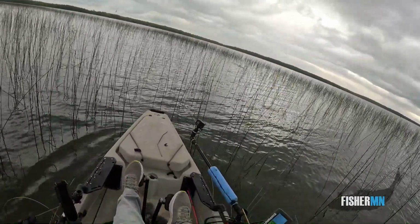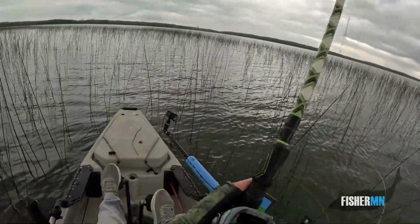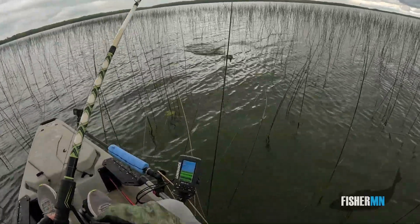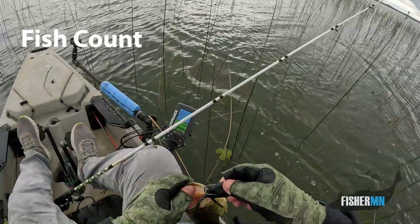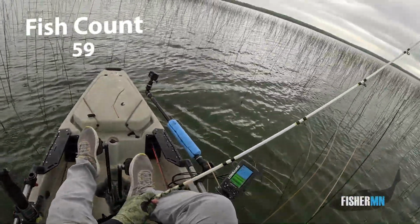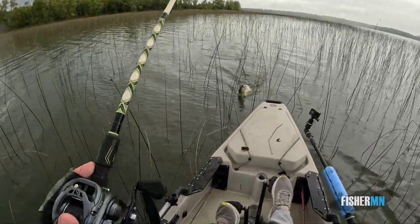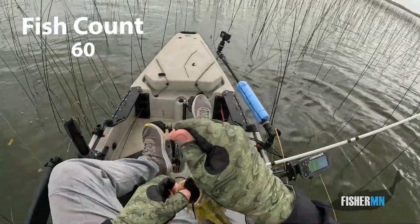Oh my goodness. Good fish. Instant. As soon as that frog hit, they always look bigger from a distance. Another frog bass guide to the boat.